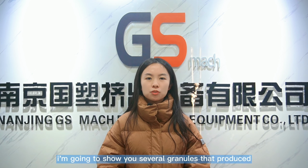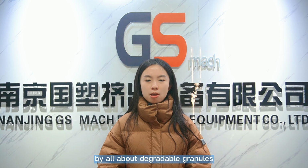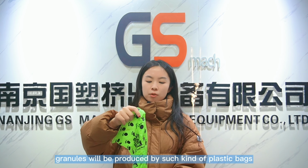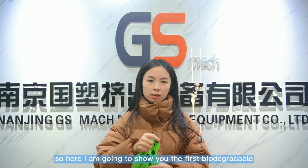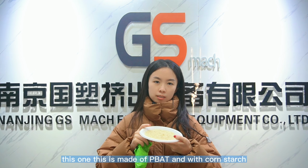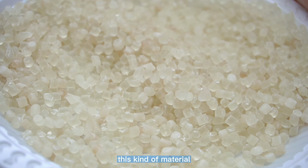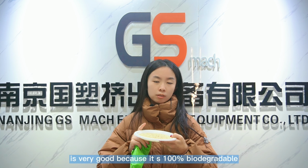Today I am going to show you several granules that are produced by our biodegradable granules making machine. And those kinds of granules will be used to produce such kinds of plastic bags. So here I am going to show you the first biodegradable pellets. This is made of PBAT with cornstarch. This kind of material pellet is very good because it's 100% biodegradable.